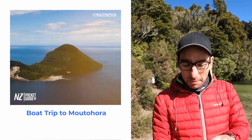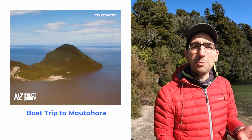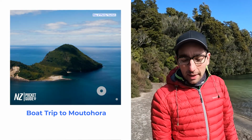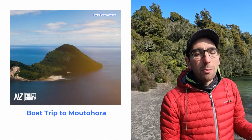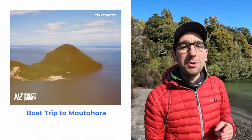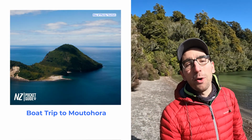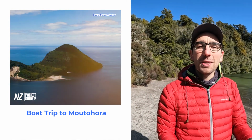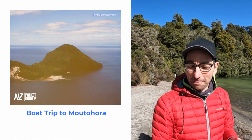Next up, speaking of tour, you can take a boat trip to Motuhara Island, which is also known as Whale Island. There you'll be able to see kakarikis and little brown kiwi birds. Same thing, it's wildlife, so you never guarantee that you'll be able to see them, but if you are lucky enough to see them, that'll be a super unique experience. Setting foot on Motuhara Island is kind of setting foot on New Zealand like it was before it was settled by us humans, so it's definitely worth checking out.